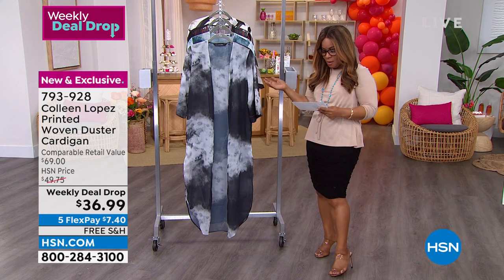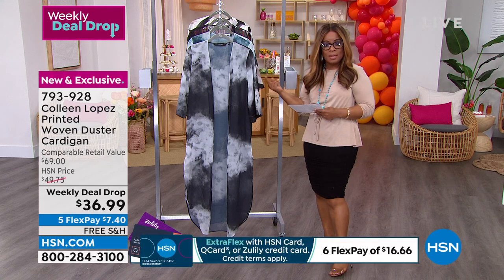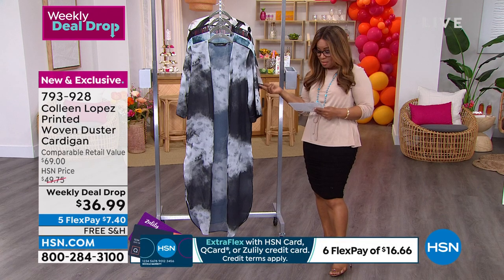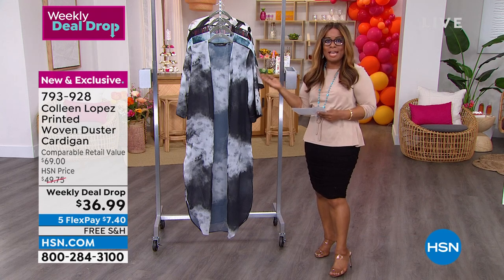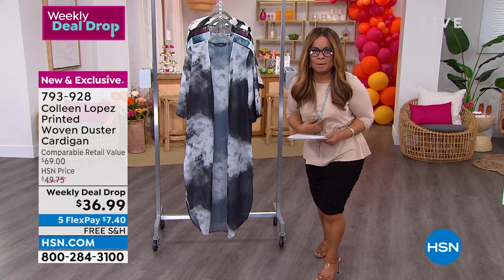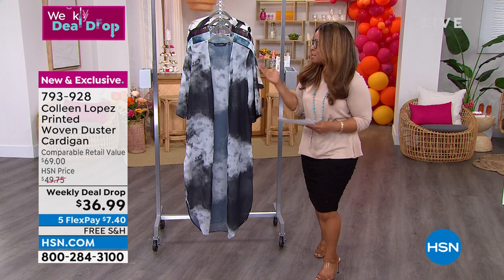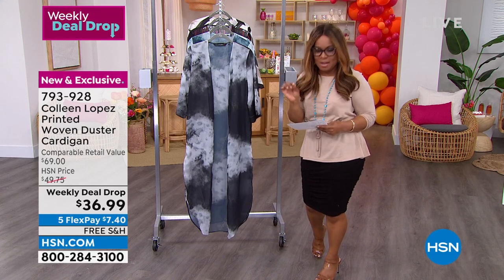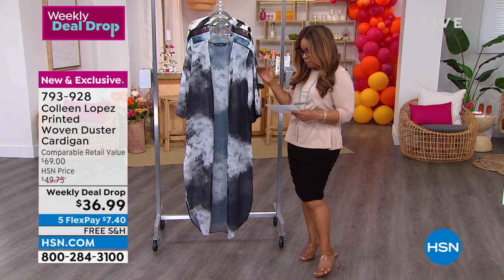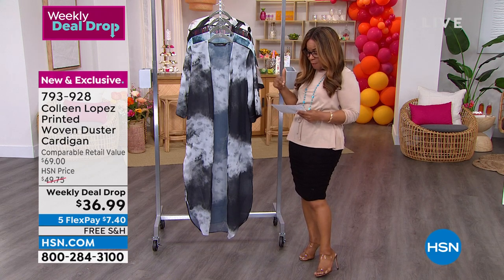Now, this woven duster cardigan does come in an average length of 52, and it also comes in petite, which I'm delighted to see because I'm petite at 5'2", at 48 inches, and those of us that are petite girls know what I'm talking about. Often, we don't get to wear the longer dusters because they're way too long for us, but Colleen has thought of us. So you choose petite or average. Your petite length is 48. Your average is 52.